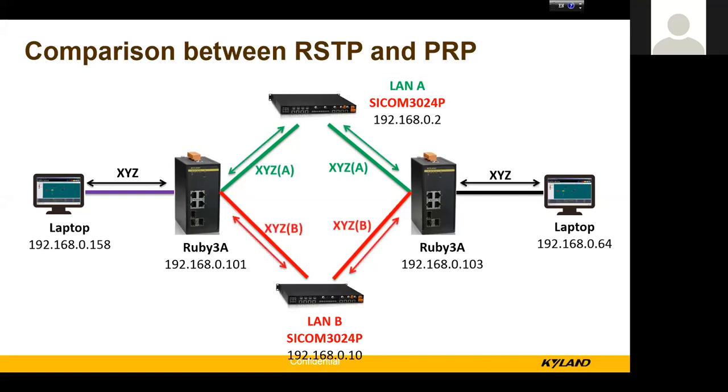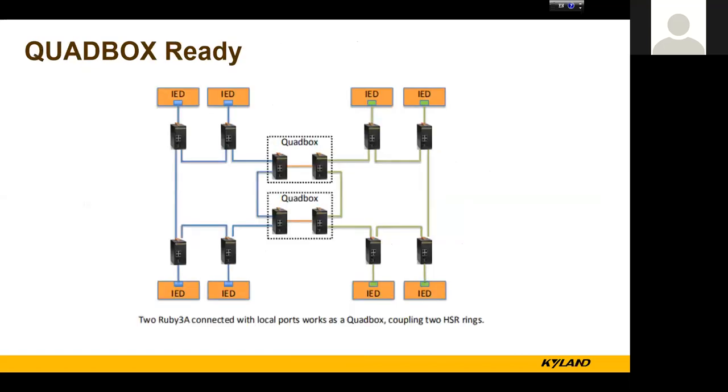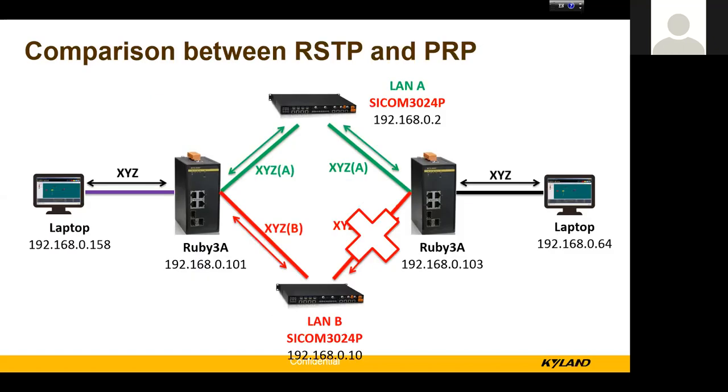When the red box receives the packet on the interlink port, it will duplicate the packet to both LAN A and LAN B ports. Which means that on the LAN A and LAN B switches, there will always be two same packets transmitted. So when there is a single loss on one LAN, there is no influence on the other LAN. And so there will be no recovery concept. And it can ensure zero packet loss between the two laptops.